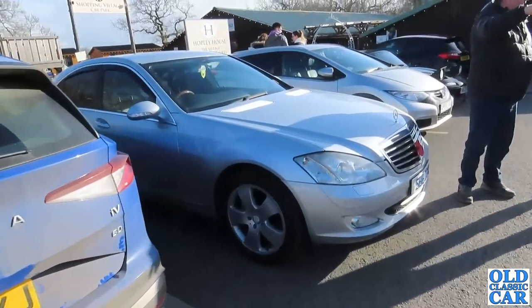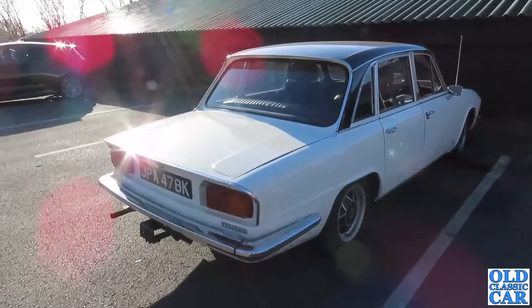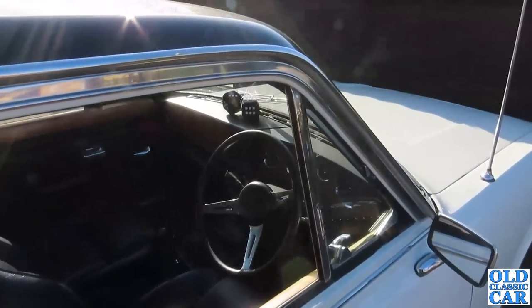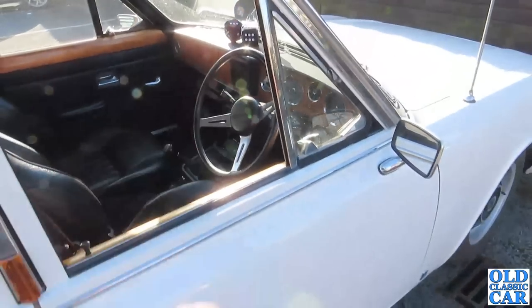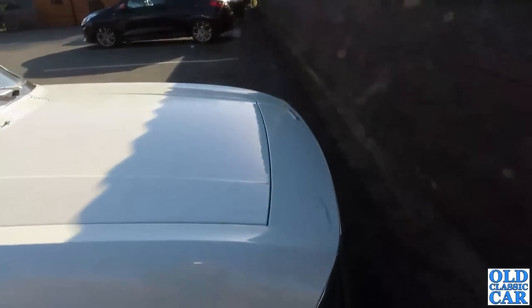Right, we'll skip past this modern metal and see what's parked up over at the back there. It's always good to see this Mark II Triumph 2000 turn up. Lovely car. This appears at many, many local classic car shows, meets, breakfast meets and so on. And I do like these. One of these would definitely be on the shortlist for a regular user classic.